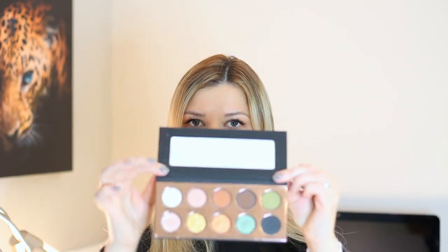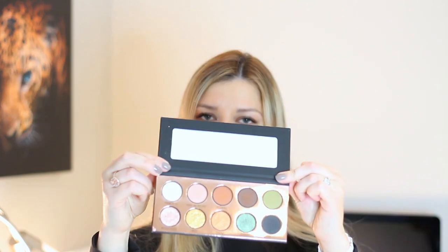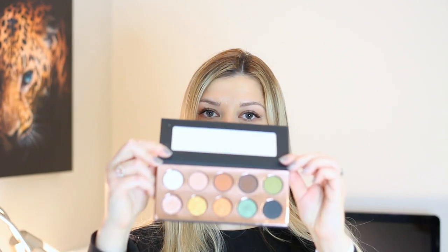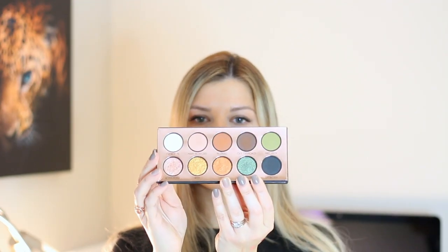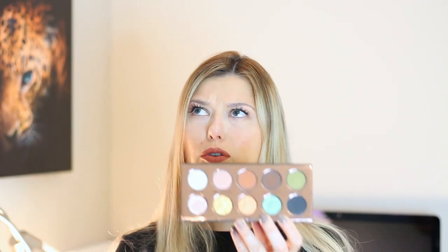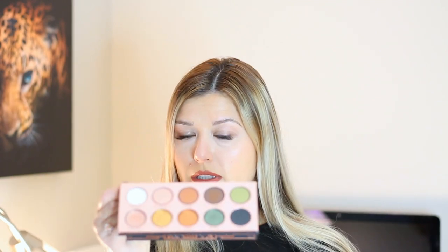Then when you open it up, you have a nice, decent sized mirror in here, and then the eyeshadows are beautiful. I already used them, you guys, on my vacations, and they lasted through. I don't believe I used an eyelid primer. They did not budge, which I was shocked by. I think I only used my Tarte Shape Tape concealer as my base. So pretty pigmented, you guys, and have very nice lasting power. I don't remember that they were powdery or anything like that.